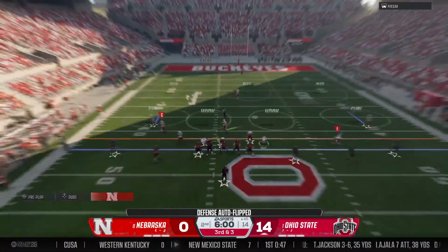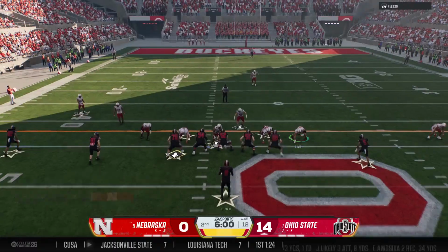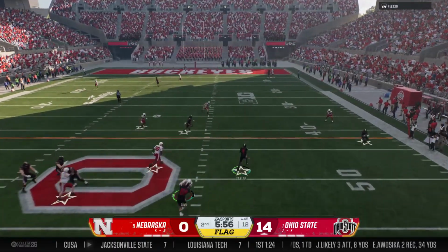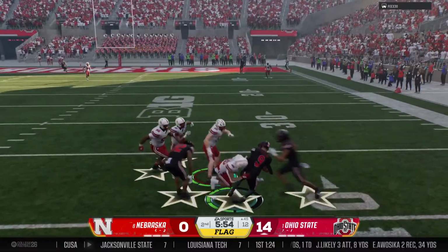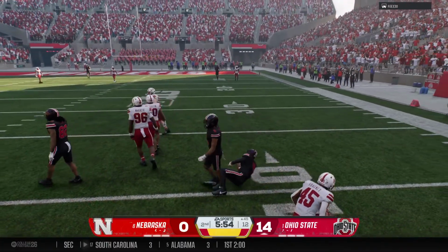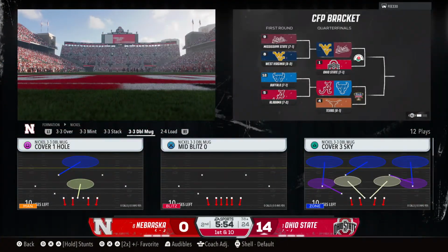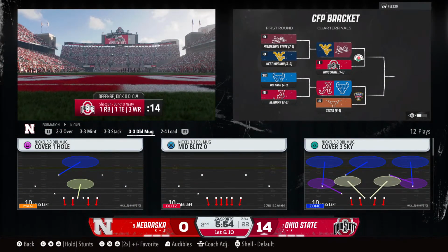Offense trying to convert here on 3rd down. Looking downfield, it's St. Clair. On the move now. He's going to take off. He's brought down, but there is a penalty marker out there. Let's check out this call. The offense will obviously decline that penalty and take the result of the play.